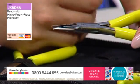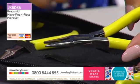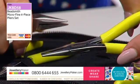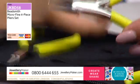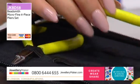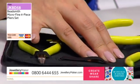Sometimes when you do a wire work weave, there'll be a little stray tail that you need to get your tweezers in between, your tools in between. Big bulky ones like this can distort what you've currently done. Ones like this are precision. They get to the point and do exactly what you need them to do. In this selection, I have the chain nose pliers, the round nose pliers. I've also got your flat nose pliers and your bent nose pliers.